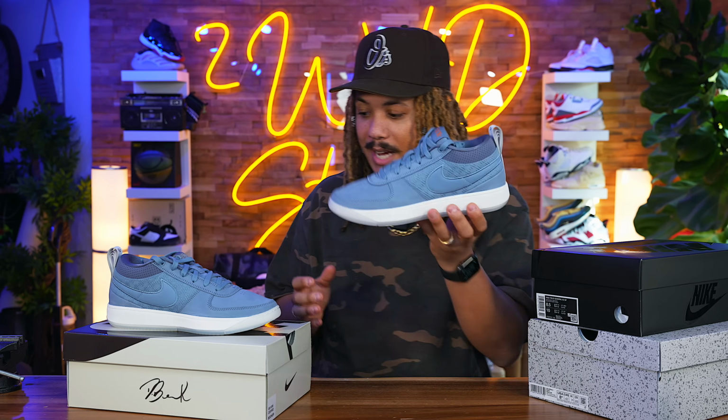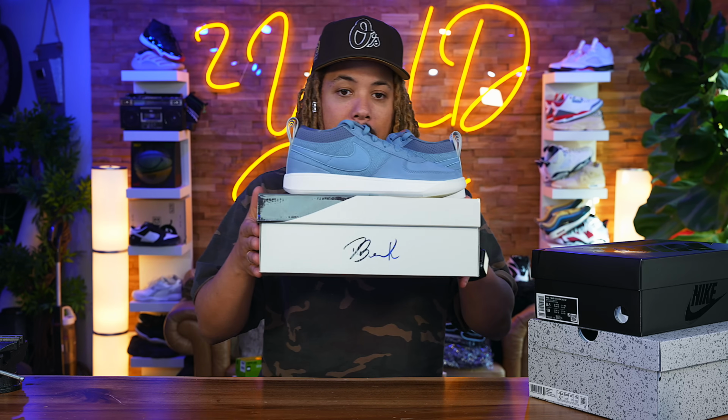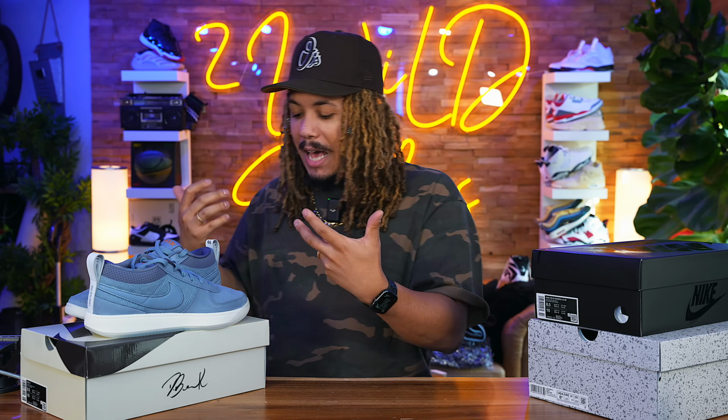You got the Book 1 with the Nike check, and you had this ashen slate. Overall, a very comfy shoe. We did a review on the Mirage. Probably won't do a review on this, but it is worth noting to keep your eyes and ears out on these, because for the most part, the Mirage is going for like $300 last time I checked. Now, they might go down as the release comes.